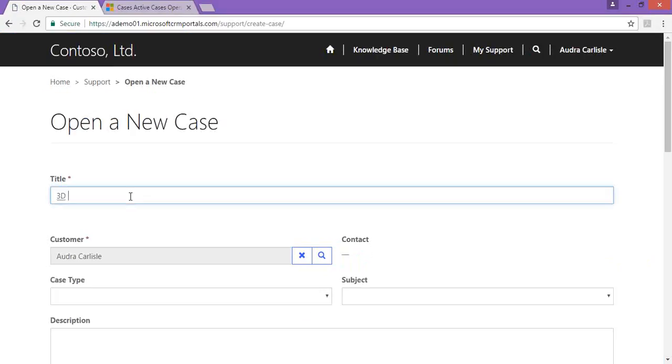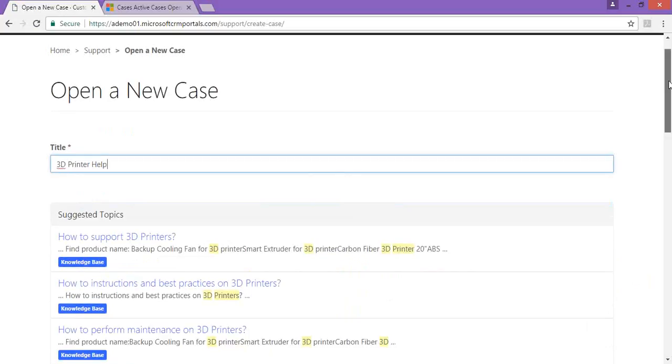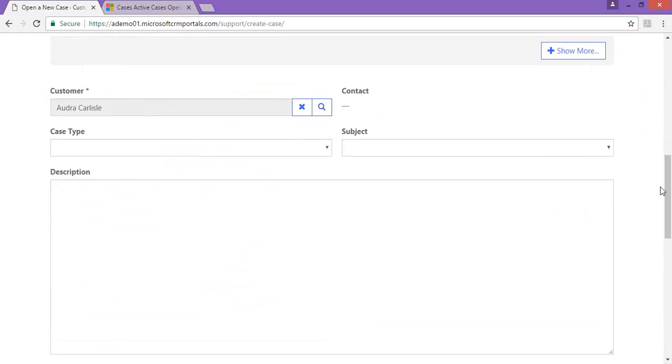So I can go ahead and say 3D printer help. It'll automatically bring in my information since I'm signed in. You'll also notice the system is giving me one last chance to make sure I've gone through the suggested topics. Here are some other articles to consider. So I'm going to go ahead and proceed.